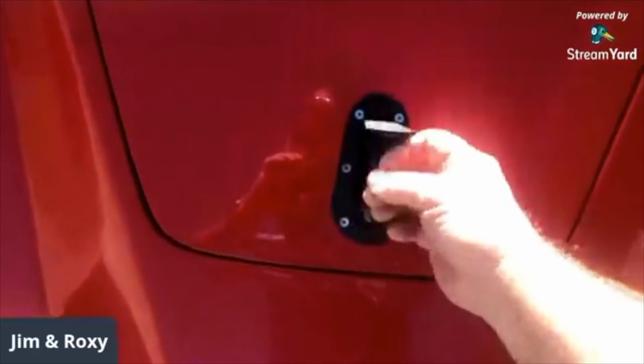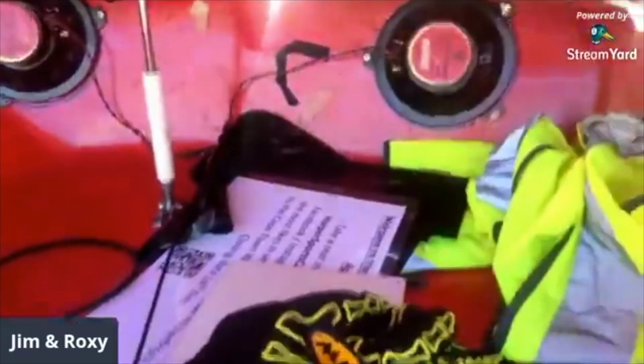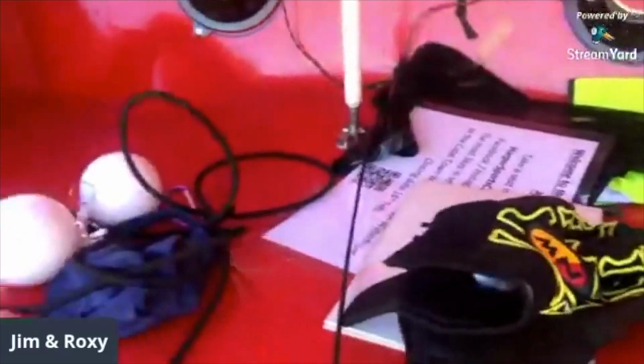Okay, so front end, we've got the ubiquitous aero catch. Works like a charm. It does, and look at that. You've actually got some room in there, Jim. I've got enough room for more than a dirty weekend and a change of underwear.